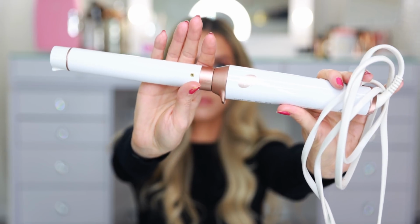Tomorrow starts the T3 sale, up to 49% off. That is huge for these tools. They are going to last a lifetime, so this is such a great investment. I picked up my World Trio last year. I think this has got to be one of the best purchases I made. Definitely one of the best beauty purchases I made. It completely changed the way I style my hair.